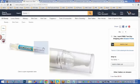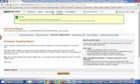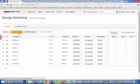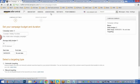Actually, let's go ahead and do that. Let's create the automatic campaign now, and then I'll show you a little bit more of what I'm talking about when it comes to some of these numbers. So we go into advertising and then campaigns, and then we want to say create a campaign, and we're going to call this Elite Serum Auto, if I can spell. Sorry, I'm reaching over my notes.